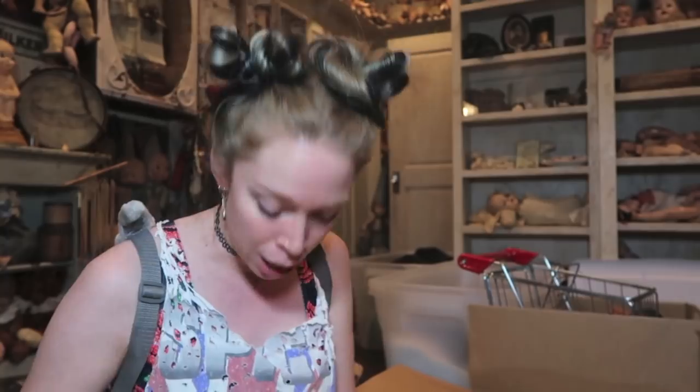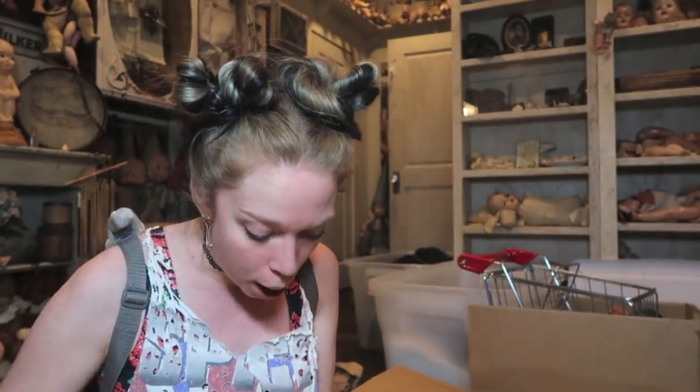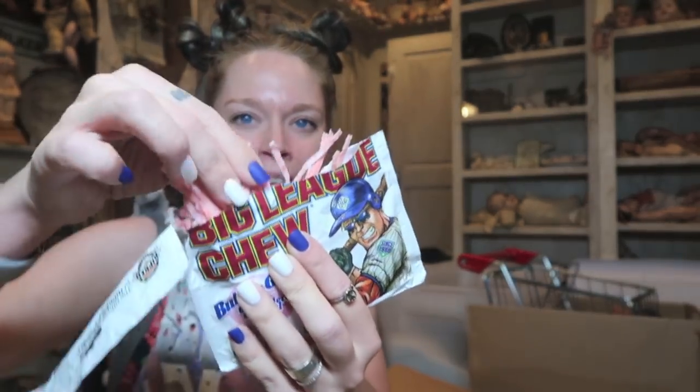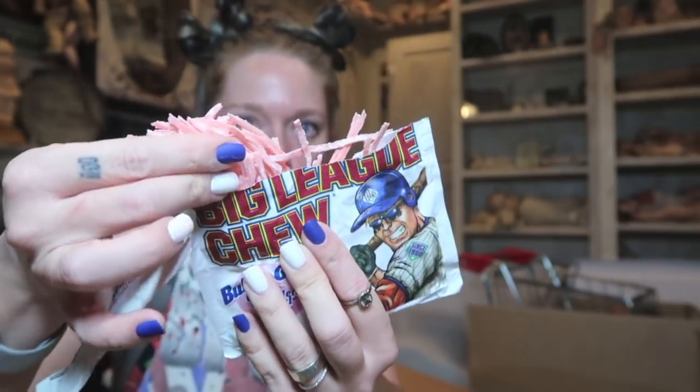Anyway, we got a fresh bag of Ring Pops. And I'm so excited about that. Let's open. Oh my gosh. This is my favorite gum in the world. Big League Chew. Go ahead and open it and I'll show you guys what it looks like now. It's little strips of bubble gum and you just tear it off and eat chunks, like giant wads of bubble gum. It's the best.